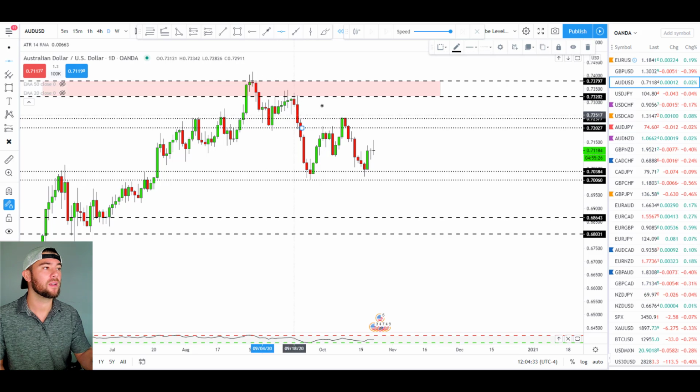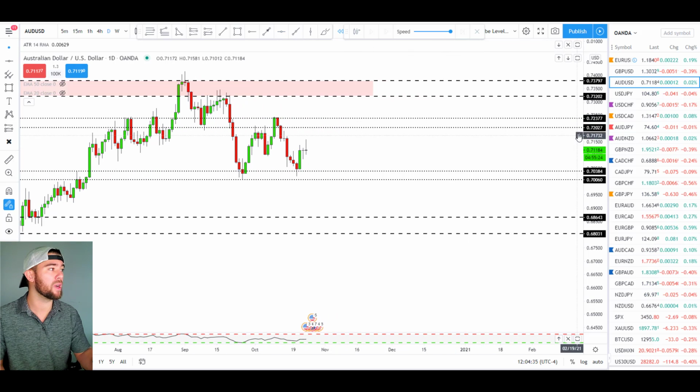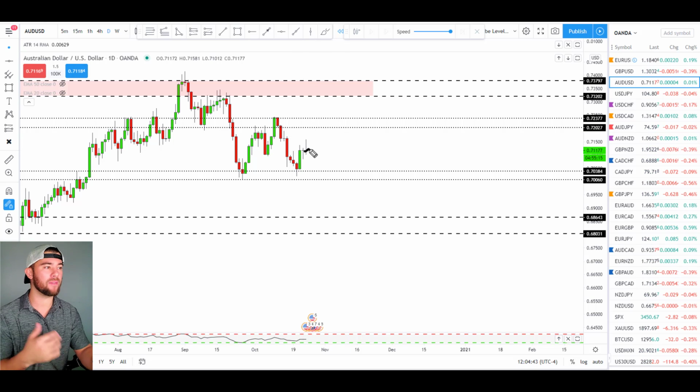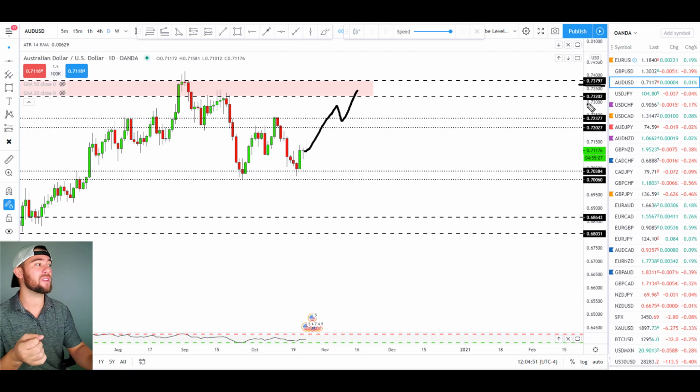So if the market makes it up to an area that I have pointed out between 0.7237 and 0.7202, then that's an area I'll look for possible short trades out of. Obviously, you can see my red area a little bit higher as well. If we continue higher after that, I'll be looking at 0.7379 and 0.7320.